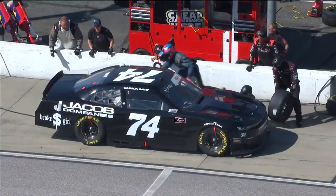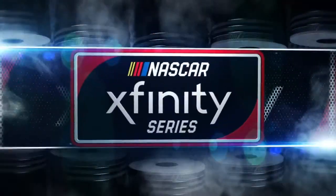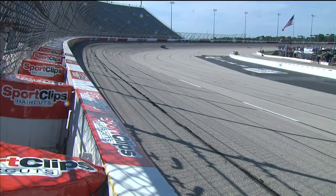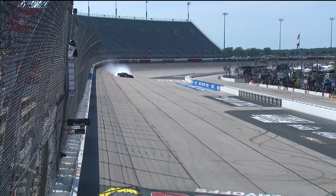Caution has come out for 21-year-old Carson Ware, the son of Rick and brother of Cody, and spun coming off of turn 4. Take another look. Yeah, you just see this is the exit of turn 4, very low grip area of the racetrack. You see he gets on the throttle, back of the car just comes around, spins to the inside. The good news for the 74, no contact with the inside wall.